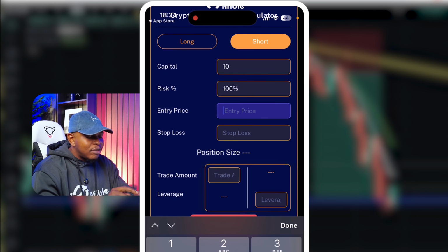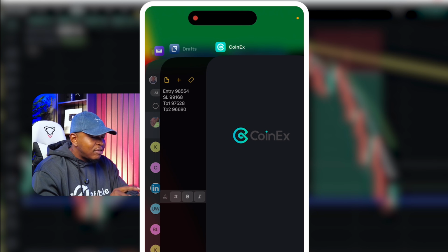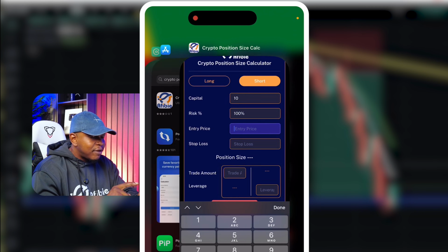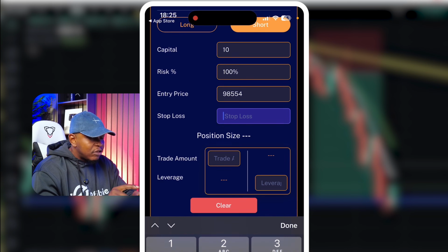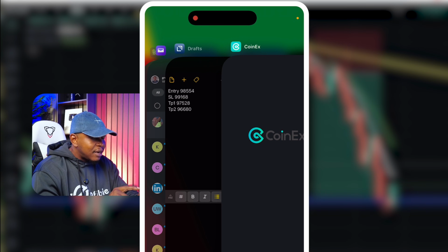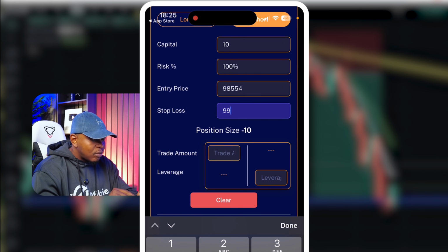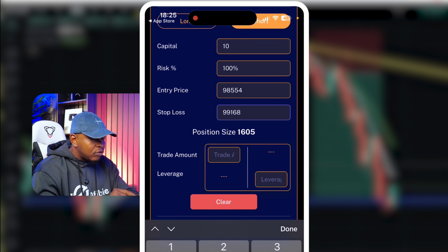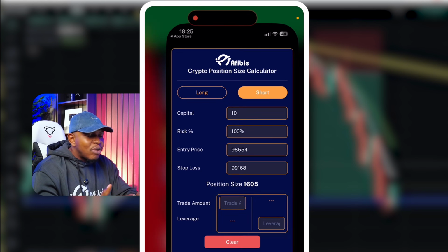Then my entry price, I'll now come to my signal. Entry price is 98554. My stop loss is 99168. So this is all I need, right? So my position size is 1,605. I can then go and place that trade.